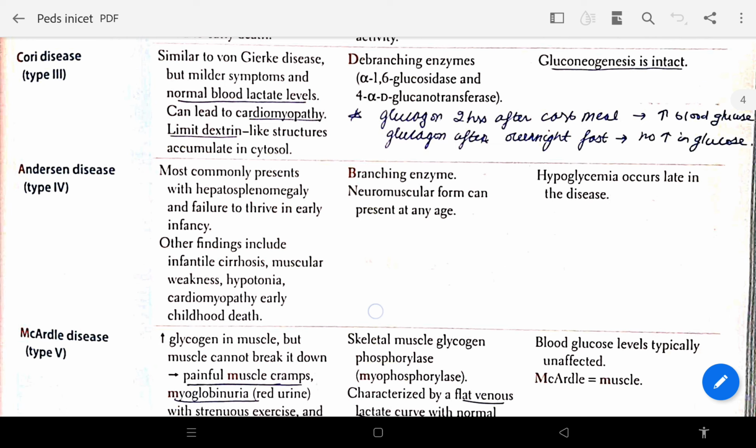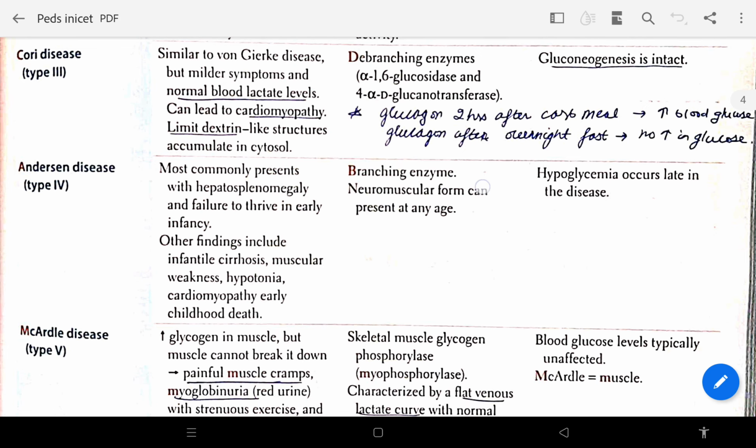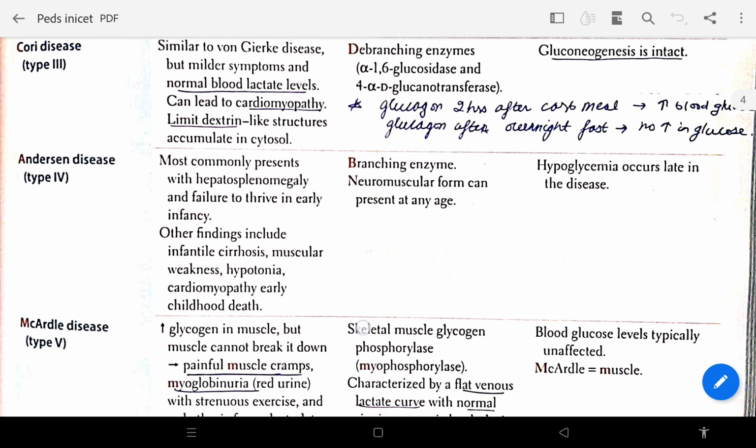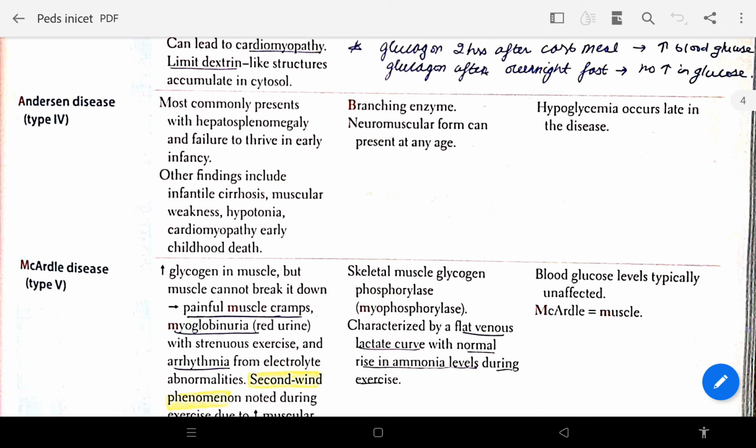Then we have Andersen disease, type 4. Andersen is related to A, and after A comes B, so it is related to a branching enzyme defect. That is all about Andersen. Don't need to remember all the other things.